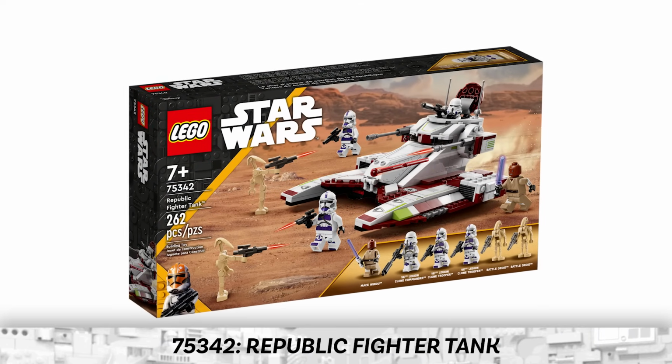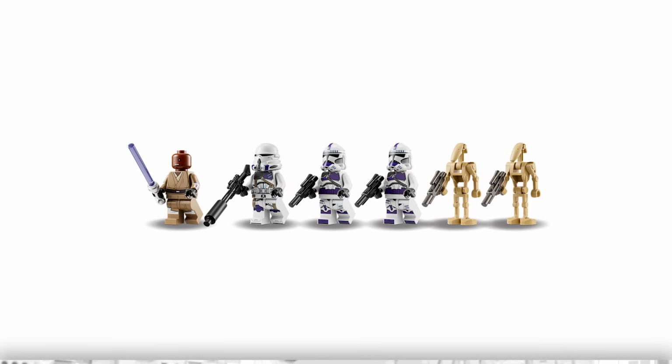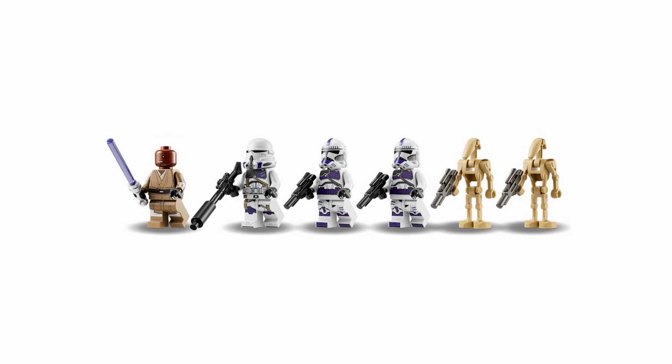So with that in mind, the next set is obviously the Republic Fighter Tank, and the minifigs for this set at a $40 set, 6 figures, is incredible. 2 battle droids, not really minifigs, but characters nonetheless included. And then we have an awesome Mace Windu, better than the Mace Windu we got in a UCS gunship for $350, just a $40 set here.